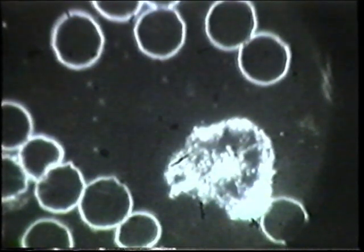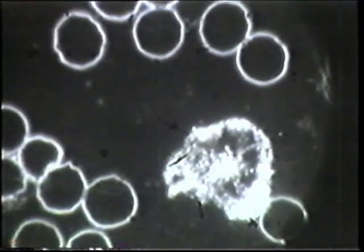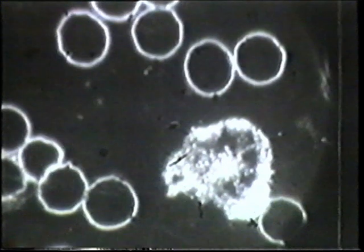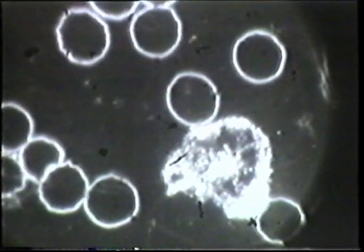We will now observe an experiment carried out with blood from a healthy subject. It has been washed and then heated. Actually, as you can see, the red corpuscles are optically empty. But watch the changes that take place as the temperature rises.